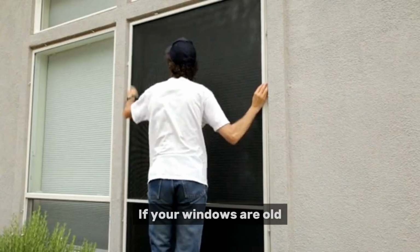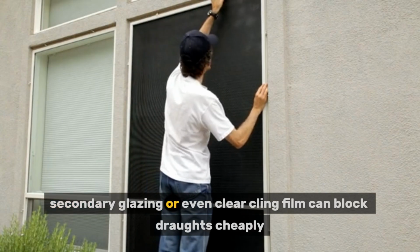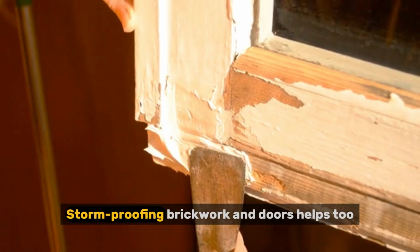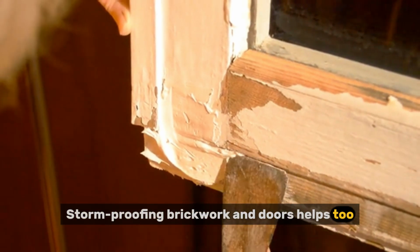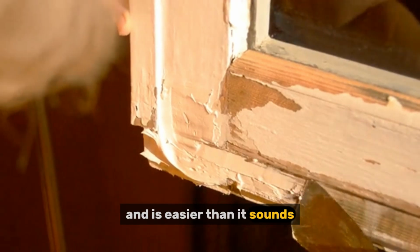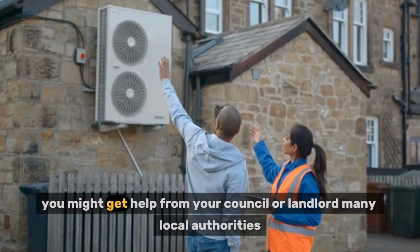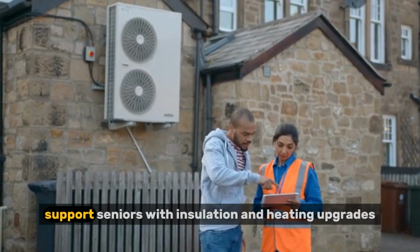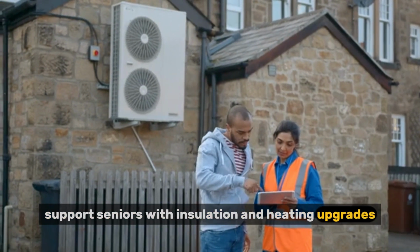If your windows are old, secondary glazing, or even clear cling film can block drafts cheaply. Stormproofing, brickwork, and doors helps too, and is easier than it sounds. If you rent, you might get help from your council or landlord. Many local authorities support seniors with insulation and heating upgrades.